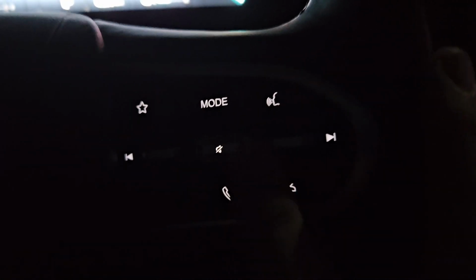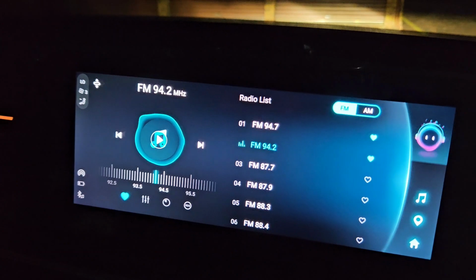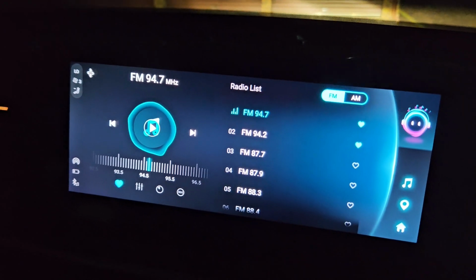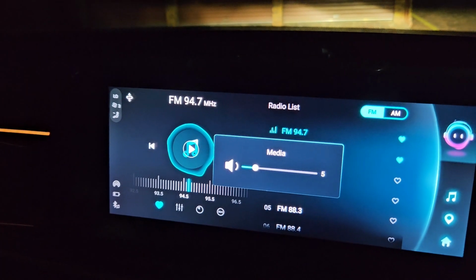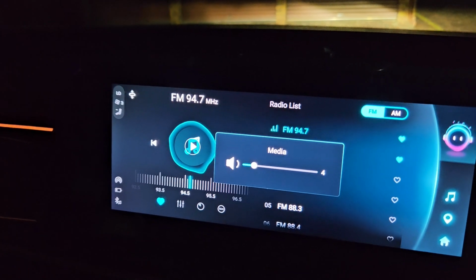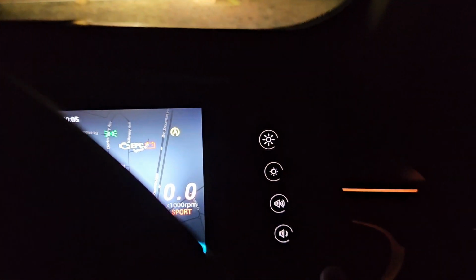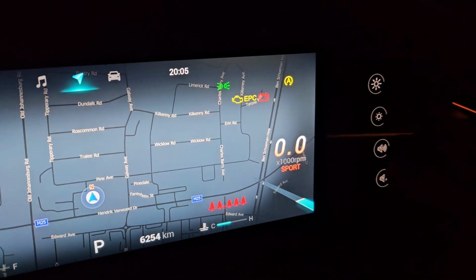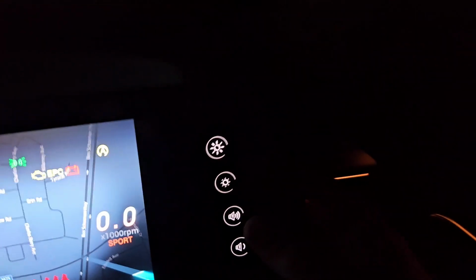Now you'll see that this one's got this one here in the middle. If you press up, you'll see there's your audio. There's my media busy playing. But also, it's got two little buttons right here. Let me try to get an angle there. I think that's the best angle I'm going to show.